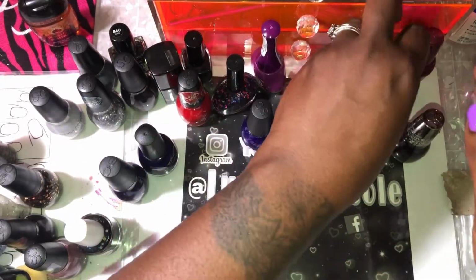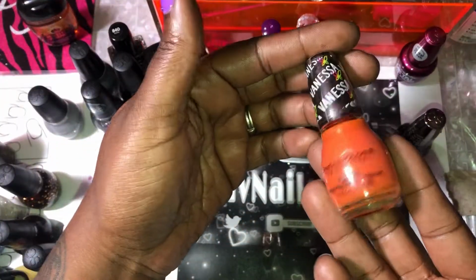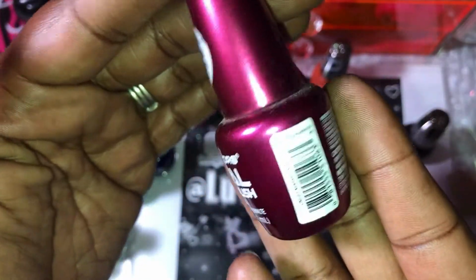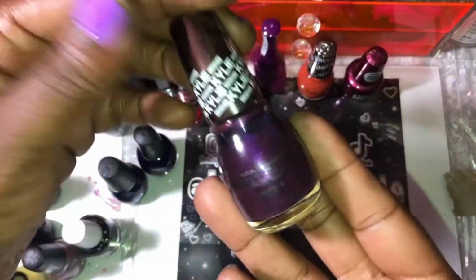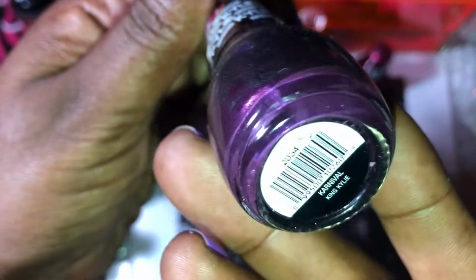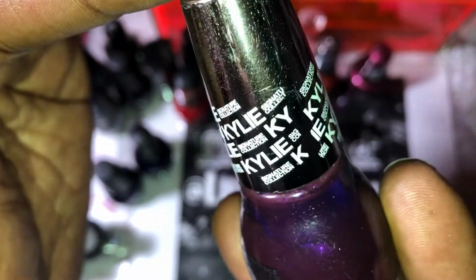And then I do have my orange. I think I used this one in that video also. This is the Vanessa Hudgens, My Tribe. I thought this would be a pretty base color. Marvelous, the LA Colors Metal. This one is a deep, dark, shimmery purple. And it's called Carnival with a K because it's the Kylie signature collection.